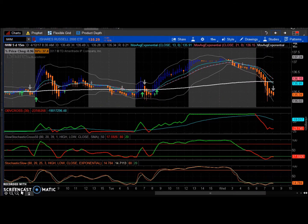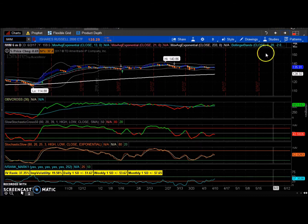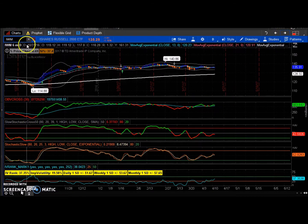All right, and let's look at the daily chart. Yeah, because then it'll turn over and go blue. Let's look at NASDAQ real quick.